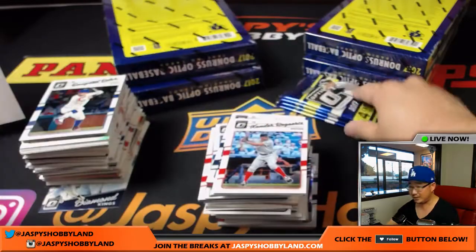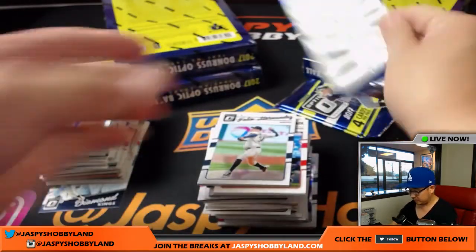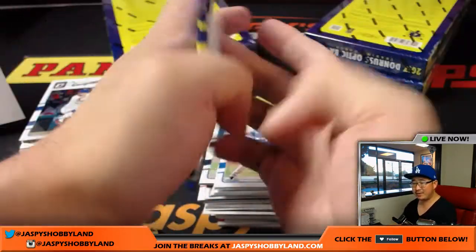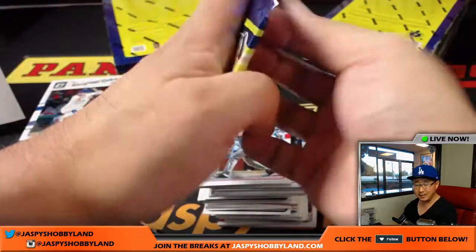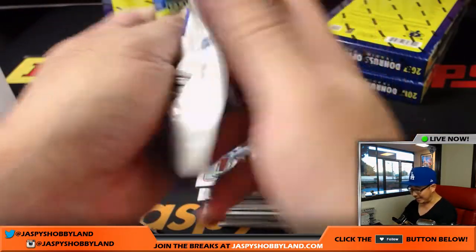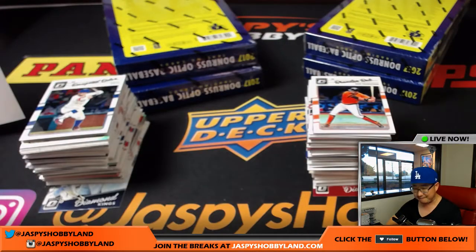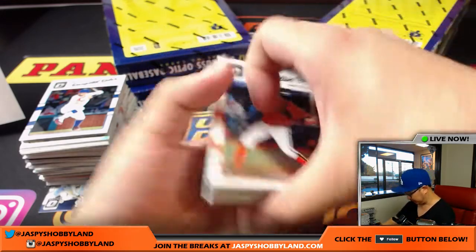So all this stuff has been delivering pretty nicely. And even though this is kind of a longer break, I do like that there are enough parallels and enough different inserts there to keep your attention. It's one of those breaks that doesn't necessarily feel as long as it actually is. There's always something interesting happening in one of these breaks to catch your attention.